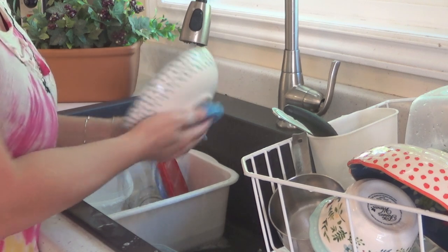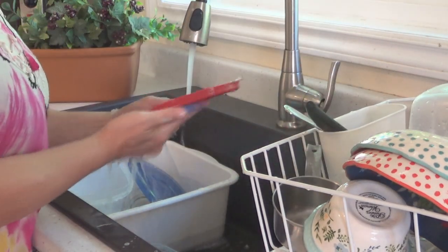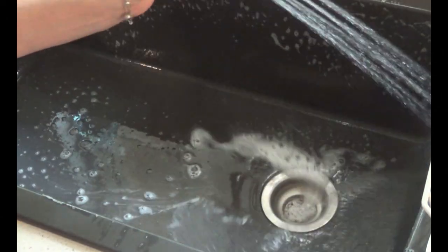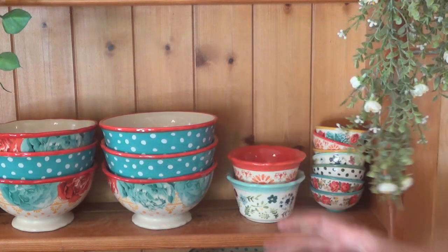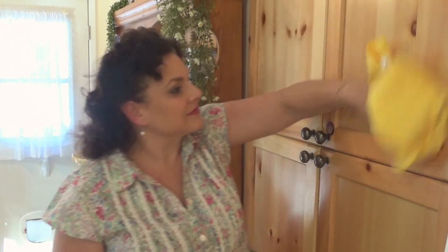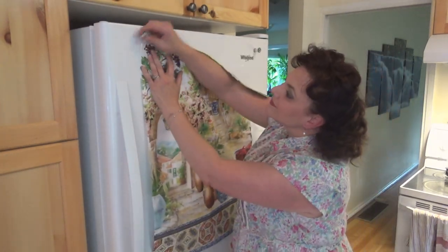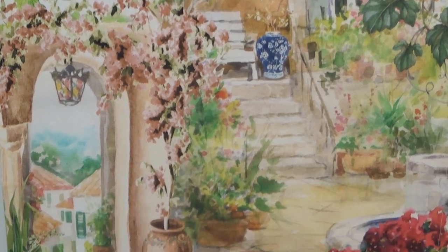Now it's time to clean up the kitchen and spruce it up a bit. I found this really beautiful cotton tea towel with a watercolor of an Italian village scene, and I loved this picture so much I decided to display it on the fridge with some magnets so we could enjoy it as a piece of art.